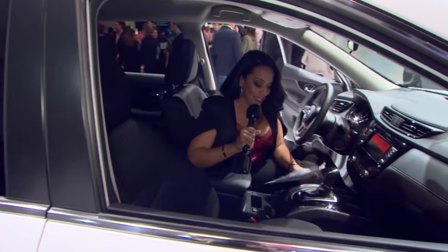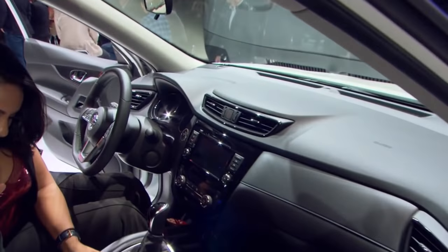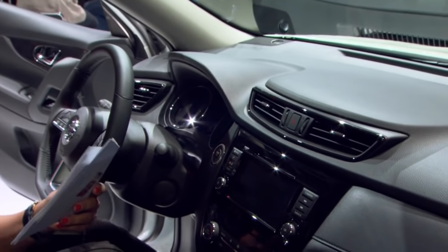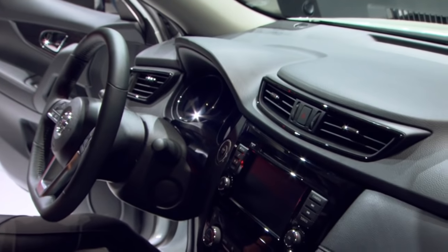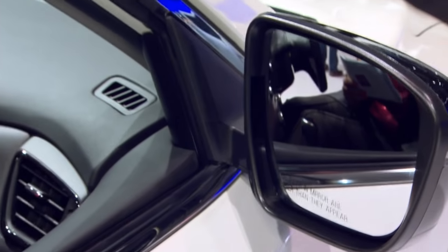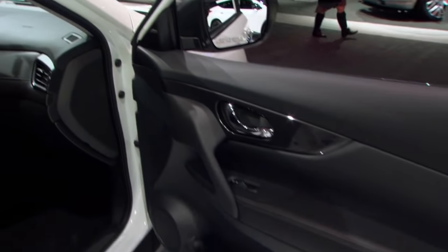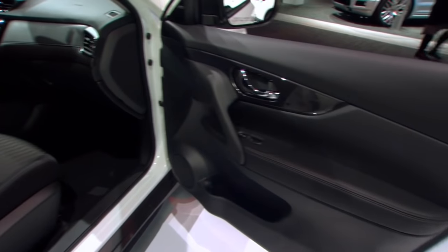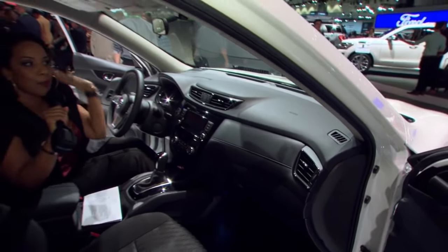So here we go. The technology that packs a punch in the Rogue, you need to know about it, because all 2018s will come standard with class-exclusive blind spot warning, which is built into the mirror system, not to mention class-exclusive rear cross-traffic system, class-exclusive available intelligent around view monitors. And what's cool about that, like I mentioned, it has the ability for you to create a 360 composite view all around the vehicle, just with the touch of a camera button. That's what makes it really special.